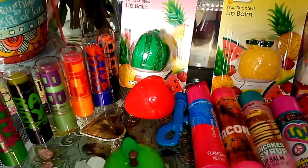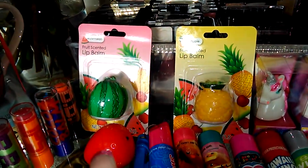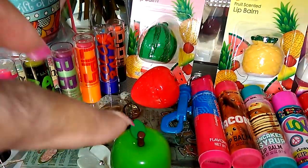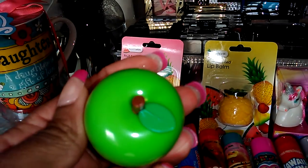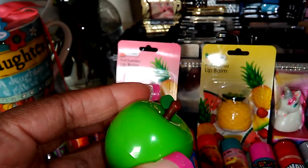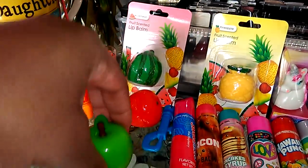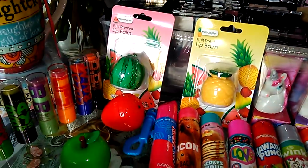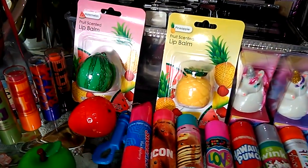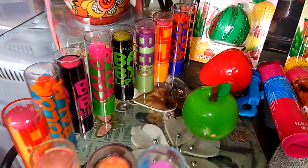Let's go ahead and start on this side here. So these here, Dollar Tree, Dollar Tree, Dollar Tree, Dollar Tree, and I just think that they are so cute. There are several little pieces of fruit that I've chosen not to get, but just for the sake of collection purposes, I may go ahead and purchase a few more pieces of fruit. But here are some balms from years past.